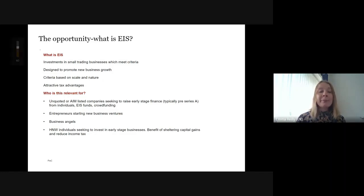And I'm going to finish off today's presentation just covering off an overview of one of the most generous tax reliefs out there, and a really valuable scheme for newer businesses, particularly the Enterprise Investment Scheme, or EIS. So EIS is one of 4 key venture capital schemes. These schemes are designed to encourage investment in newer, smaller unquoted trading companies, and they provide various tax reliefs to individuals who invest directly or indirectly in qualifying small, higher risk companies or social enterprises.